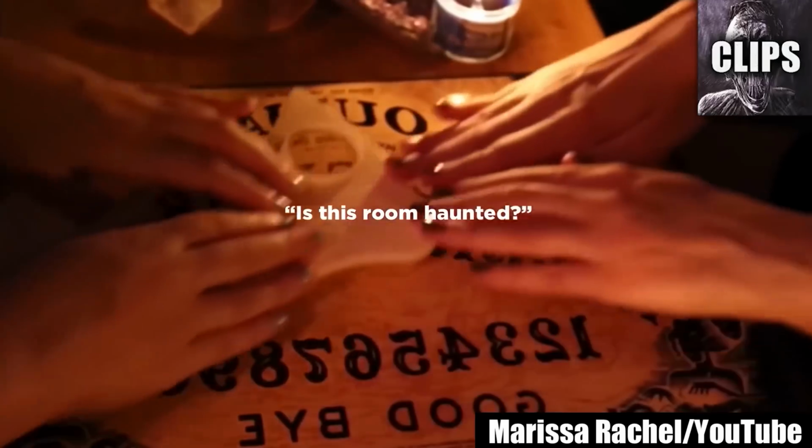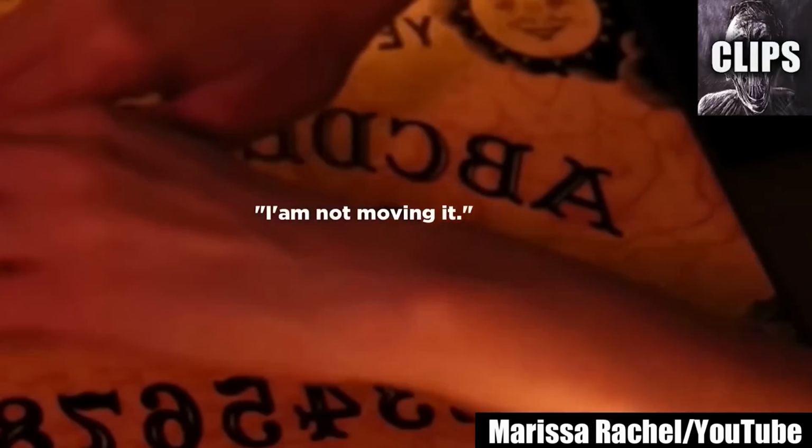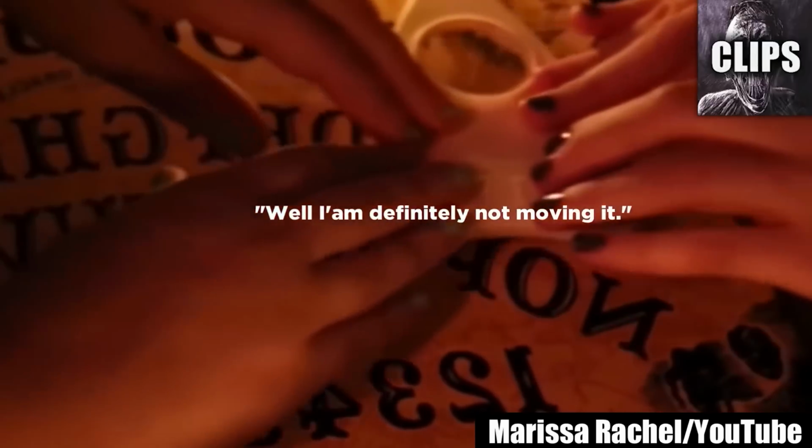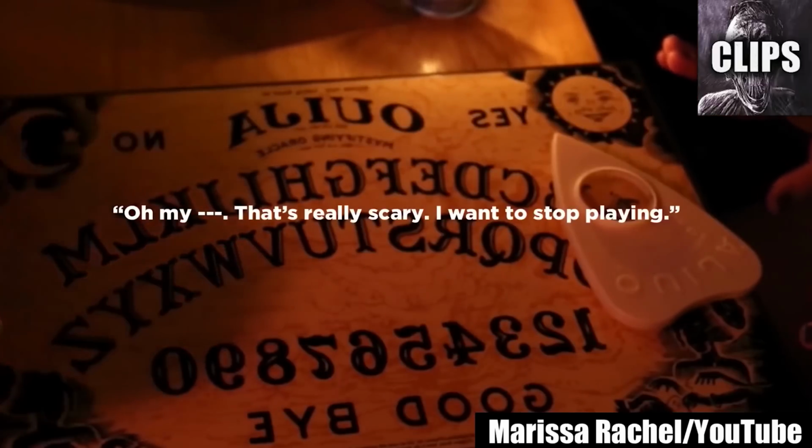Is this room haunted? Moving it. Me neither. I'm not moving it. Well, I'm definitely not moving it. I didn't do that either. Oh my, that's really scary. I want to stop playing.